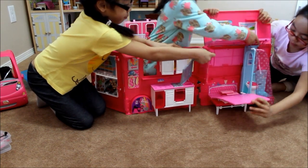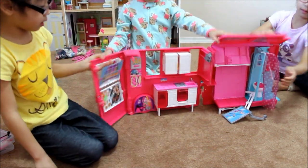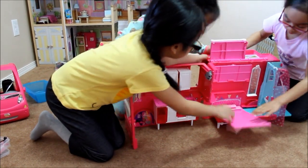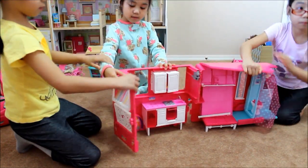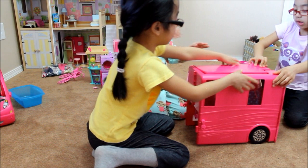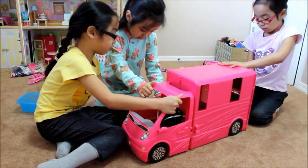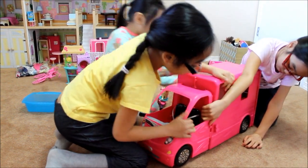So let's go close it up, sisters. Okay. This is how you close the camper up. It's kind of hard and easy. And you have a big sticker on the back.